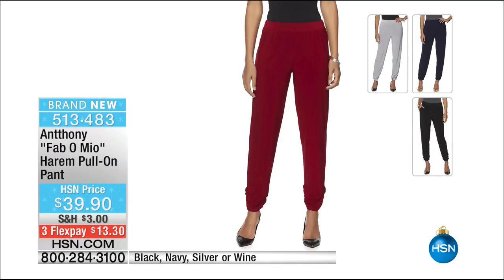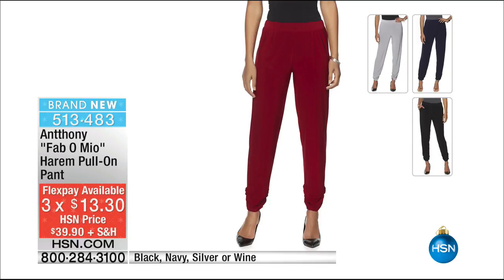It's $13 to get home. Black, navy, silver, or wine. But we also have some prints, no doubt? Yeah, we have prints. We have the prints as well. So we do have the harem pant in the print as well to match with your wardrobe or set.